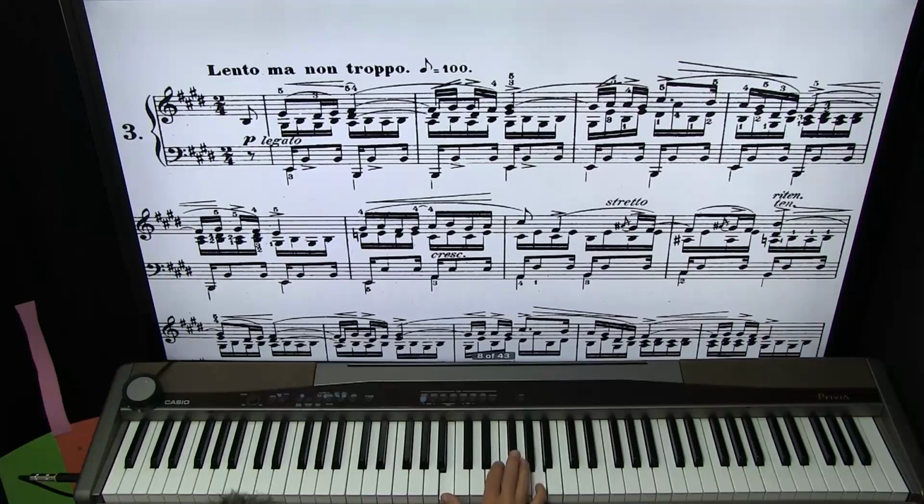The right hand B and A together, and then E and G sharp, and then G sharp and D sharp together, and then B and E, and then A, C sharp, F sharp, B, D sharp, A, C sharp, B, D sharp, while you're holding the pinky. Okay?